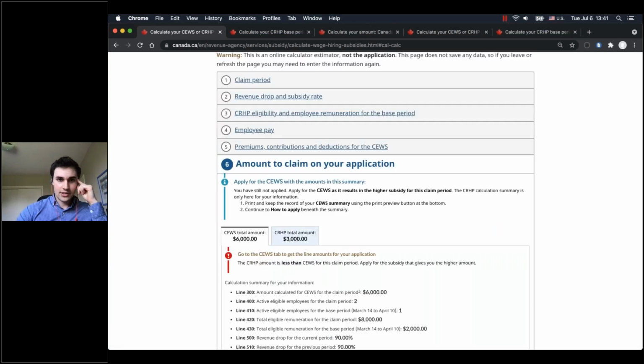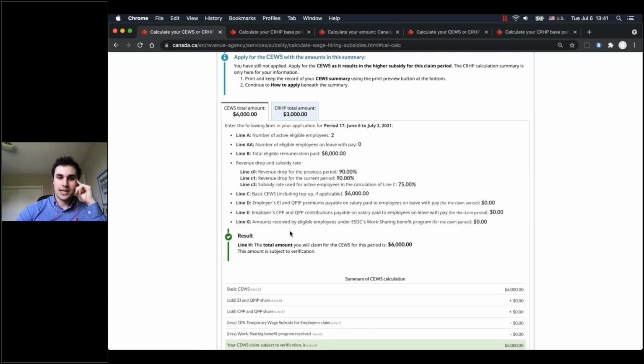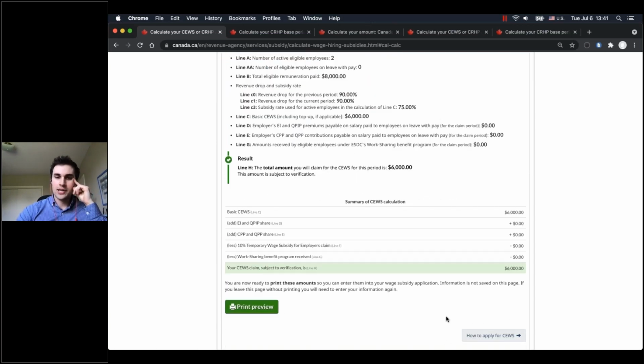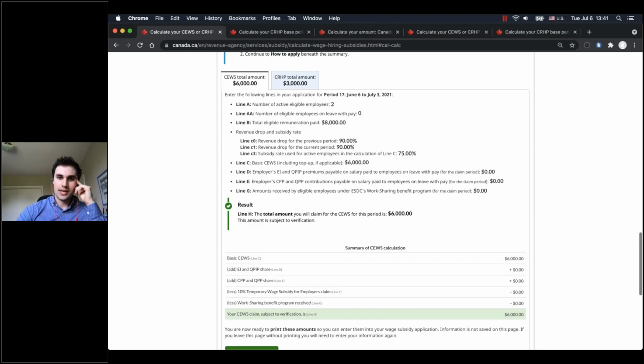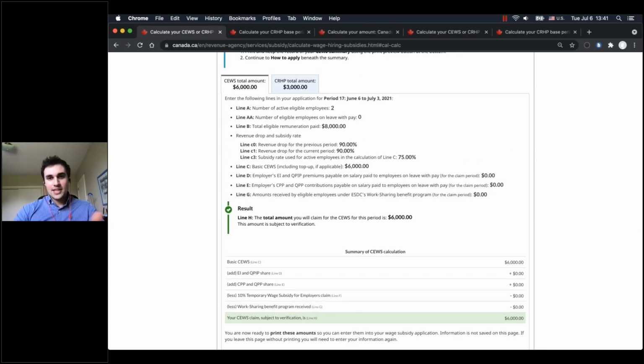And you'll see now that the summary's changed. At the top, it will now advise to apply for the CEWS because that's the higher amount, and it will default to the CEWS tab, and you'll have your print preview and apply for the CEWS in the final summary. So that's the calculator.